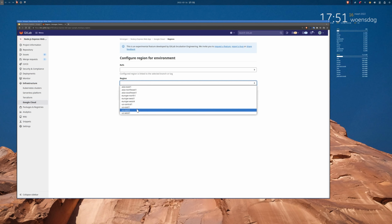Over time this can be added, but personally, based on the little bit of research that I did, I decided the best way forward is to reduce it to the subset, and over time we can increase it. You have basically Asia, Europe, and US, so that's already quite broad, but specific zones can be added over time as well. That's that.